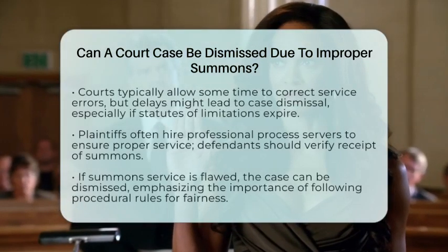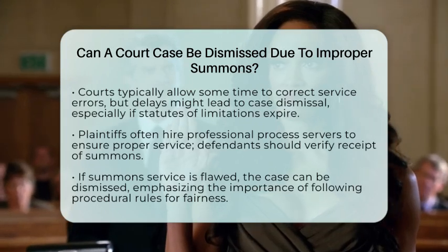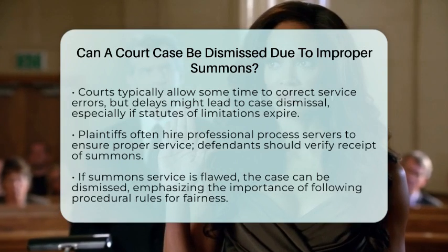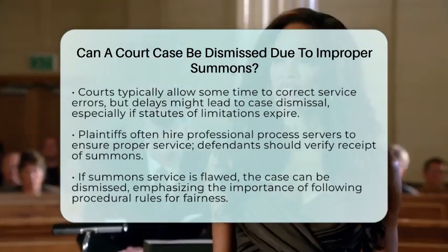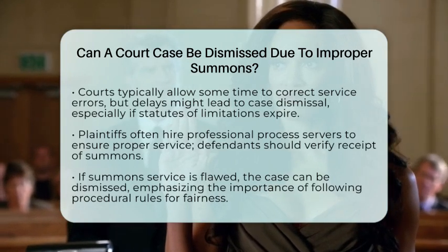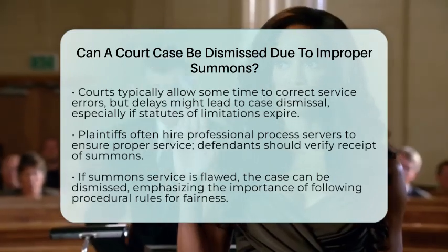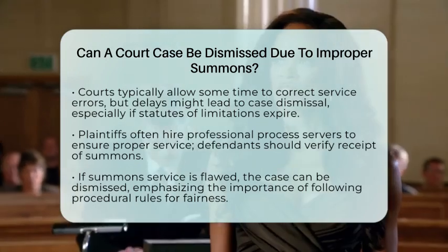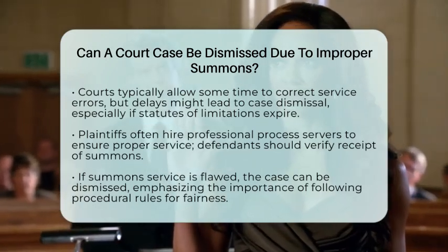For those preparing for court, it's essential to check that the summons was served properly. Plaintiffs often hire professional process servers who know the rules. Defendants should carefully review the summons and make sure they received it correctly. If not, they should act quickly to file a motion to dismiss or raise the issue in their answer.